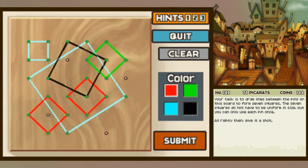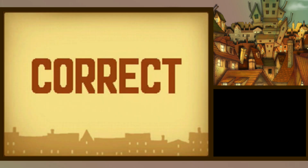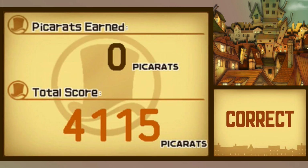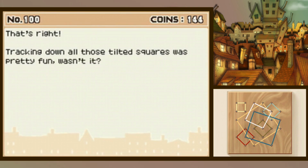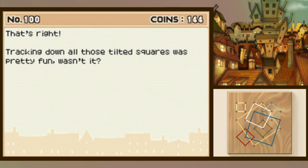That should be it, right? I hope so. Well, no, I see one in here, though. So let's make that one real quick. That's correct, right? We used all the dots. I think that's correct. Luke, here's my answer. Alright then. Kind of confusing, I was just really weirded out because, as you see on the solution screen, the colors are different. I'm just like, whoa, what the fruit am I supposed to be doing? Tracking down all the tilted squares is pretty fun, wasn't it? Sure.